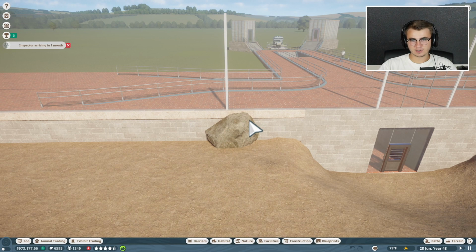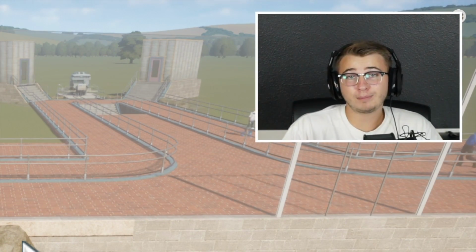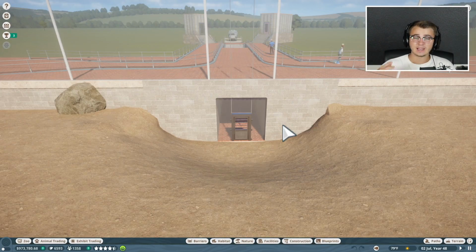I couldn't get rid of it due to the path and the fact that the habitat barrier is there. So I covered it up with a boulder. You know what? Looks great. And then this will be the area, of course, that the keeper will come in and out of the exhibit.